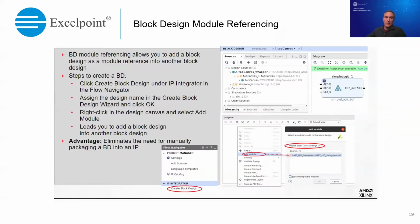Similarly, block design module referencing allows you to also add a block design as a module into another block design. And the steps to do that are shown here. So the main advantage of this is that it eliminates the need for manually packaging a block design into an IP. This can be useful for larger designs where multiple team members are working on different large blocks, or for design reuse among different projects.